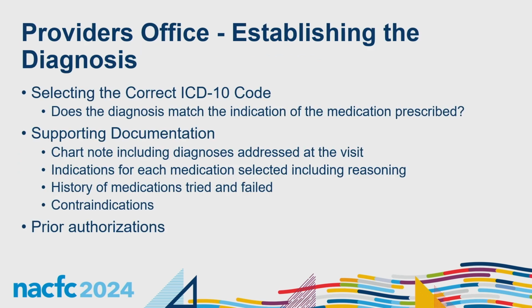So at the provider's office, we're going to select the correct ICD-10 code. Does the diagnosis match the indication of the medication prescribed? And I'll go over this a little bit later. To further support your argument of why you want a medication, it's helpful if providers include in their supporting documentation chart notes for the diagnoses that were addressed at the visit and match that to the drug, as well as the indications for each medication selected. So why would we pick this drug over another drug?